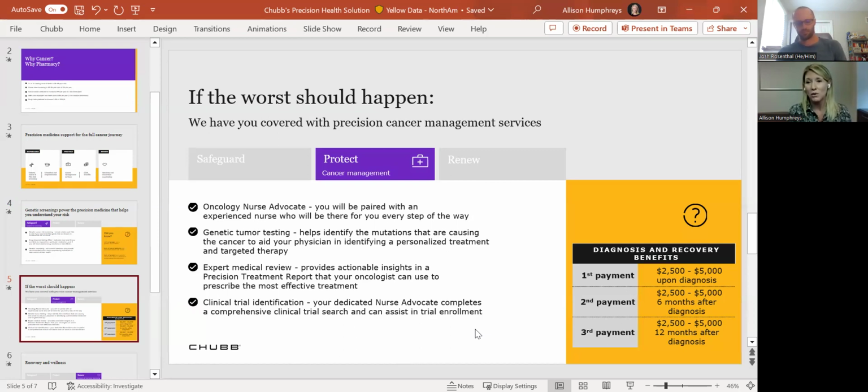The next pieces here are genetic tumor testing and expert medical review. So these are tests that are available through this program, through this product, that are not typically covered under a medical plan, right? It's not something that would be available to you. And with this product, you would get what's called a broad panel tumor testing, which means that it's going to help identify the mutation causing your cancer so that the best treatment can be available to you as well. The expert medical review is a report, right, for you to share or for us to share with your physician, and help them have all the information that they can get to provide the best effective treatment.